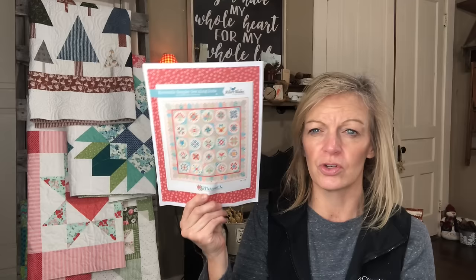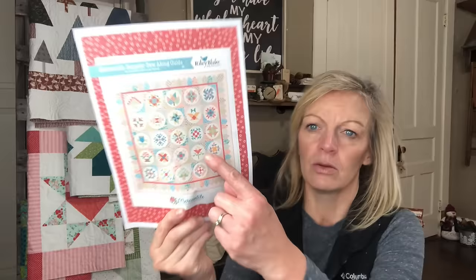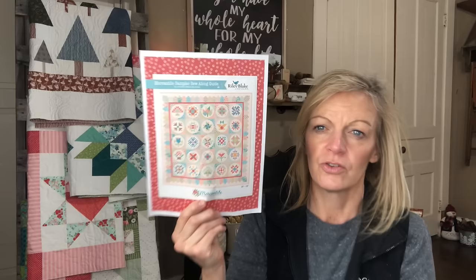And a really pretty quilt. You can see all behind the white circles is like four different prints on each one of those blocks. And then it has a pieced border as well. So if you're interested in joining, that quilt along does start fairly soon.